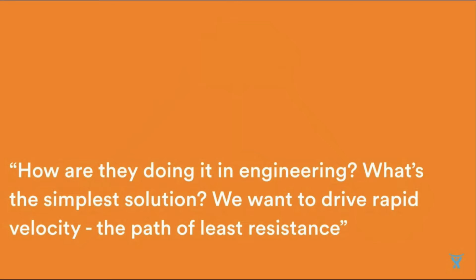We asked ourselves, how are we doing this in engineering? What's the simplest solution? In order to drive rapid velocity, we always chose the path of least resistance. With this in mind, we started setting up custom issue types and workflows for other teams.